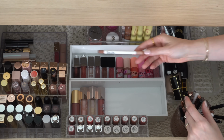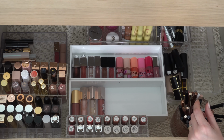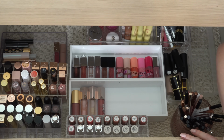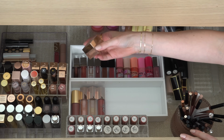Oh, I'm gonna do this one also from Glossier in Buff. This is very new to me, but I've been enjoying it so far. So I think we'll do that, and that should be good for lip liners. And then for lip products, I'm gonna choose a new lip mask to put in.